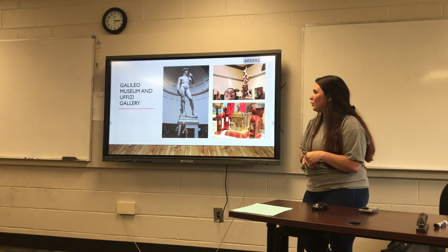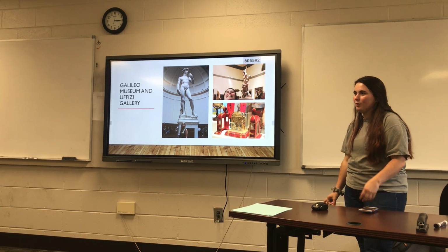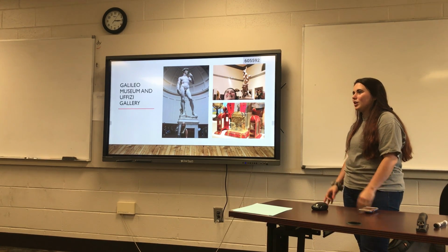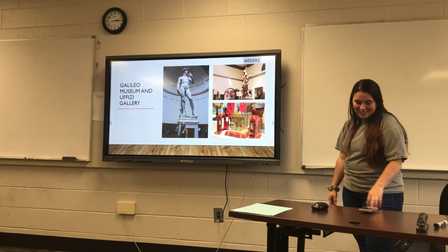Most of Florence was made by the Medici family, and all of them are buried in this large church. It kind of looks gothic. The whole town actually looks pretty gothic, but I liked the town.